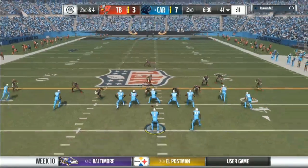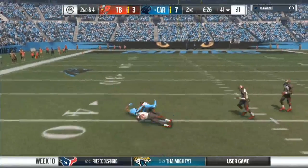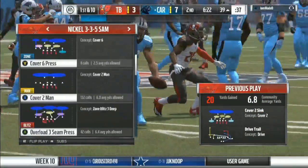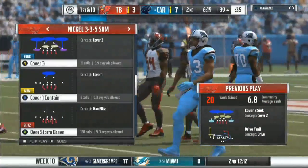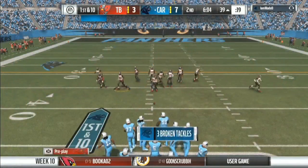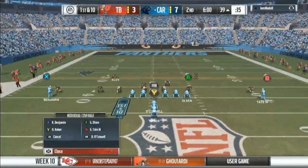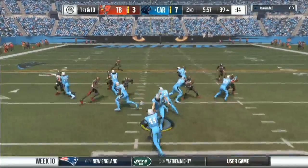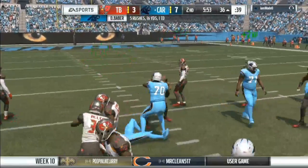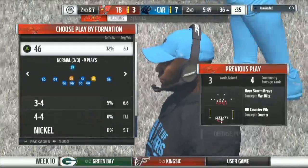3-19. Now a shotgun snap as they'll look to throw. Benjamin's got it. And he's brought down. A good pick up there, 20 yards. So the offense has it 1st and 10. They come out here in the eye. They'll give it to him right up the gut. And he'll take this one down to the 36. Give him 3 on 1st down. It'll set up a 2nd and 7.